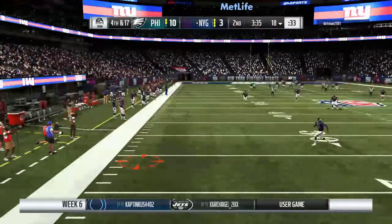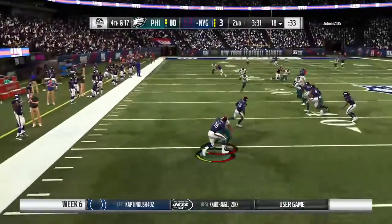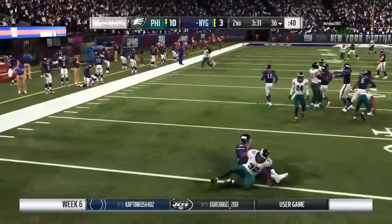He gets this one away, and boy, it's another boomer. But fortunately, he's able to recover his own fumble, and that could have been trouble.